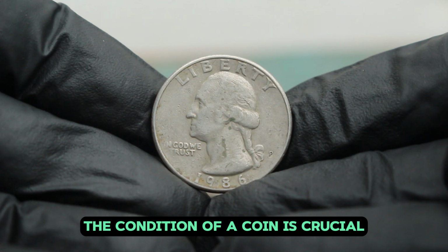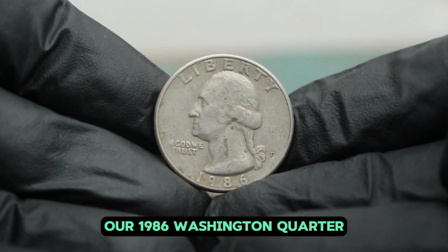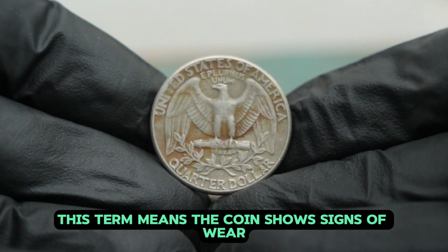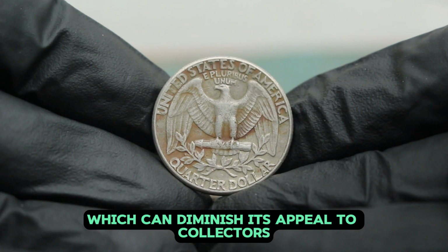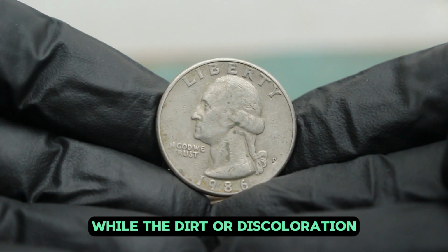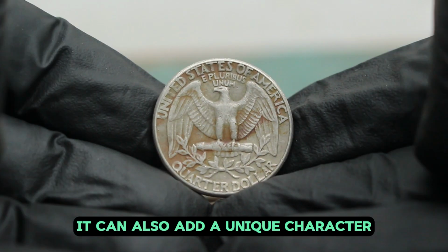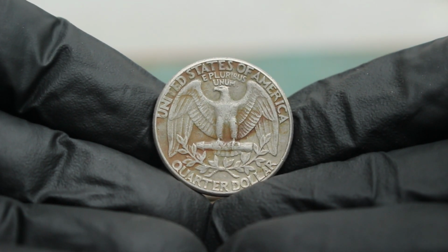The condition of a coin is crucial when determining its value. Our 1986 Washington quarter is described as being in dirty condition. This term means the coin shows signs of wear, tarnish, or grime, which can diminish its appeal to collectors, while the dirt or discoloration might make it less attractive. It can also add a unique character that some collectors might find appealing.